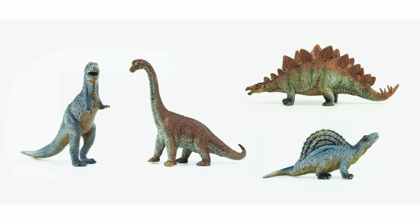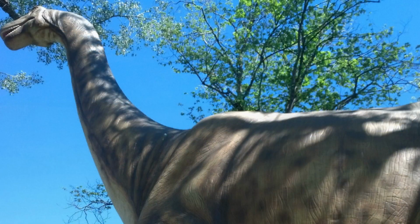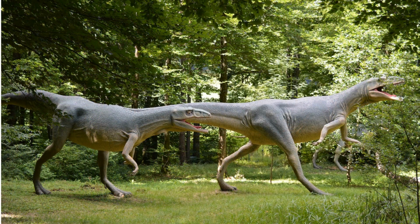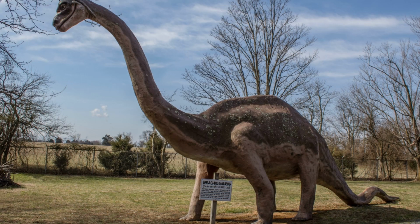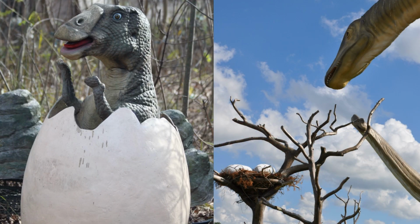Let's see about the different types of dinosaurs. Dinosaurs were all different shapes and sizes. Some were huge. Others were the size of a turkey. Some plodded on all fours. Others walked and ran on their back legs. There were fierce meat-eaters and gentle plant-eaters. Scientists believed that dinosaurs were reptiles, so they had scaly skin and laid eggs.